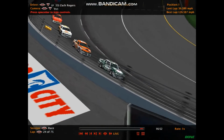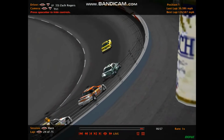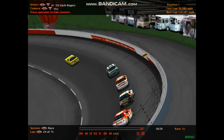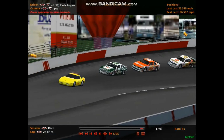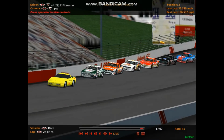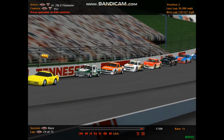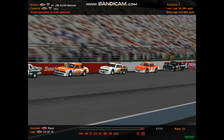Lights are out on the pace car as the field is about to get the restart on lap number 25. We will have 50 laps remaining in this race here. Actually, 51, excuse me. Zach Rogers continues to lead. He's dominated this race so far. Zachary Fitzwater second. Fitzwater usually runs well here at Bristol for some reason. He's a former winner here in the night race.